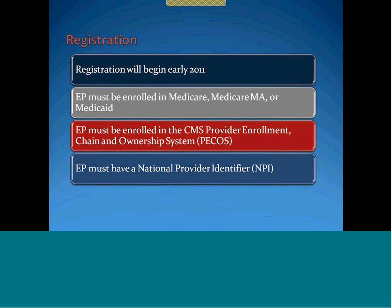The eligible professional must be enrolled in the CMS PECOS system, the Provider Enrollment, Chain and Ownership System, and you must have a National Provider Identifier, an NPI. I'm sure you're all familiar with those terms. If not, work together with your practice administrator, and I think you'll start the process of your meaningful use incentive program very soon. With that, I will send the program, our webinar, back to Carol, and wish you the best.